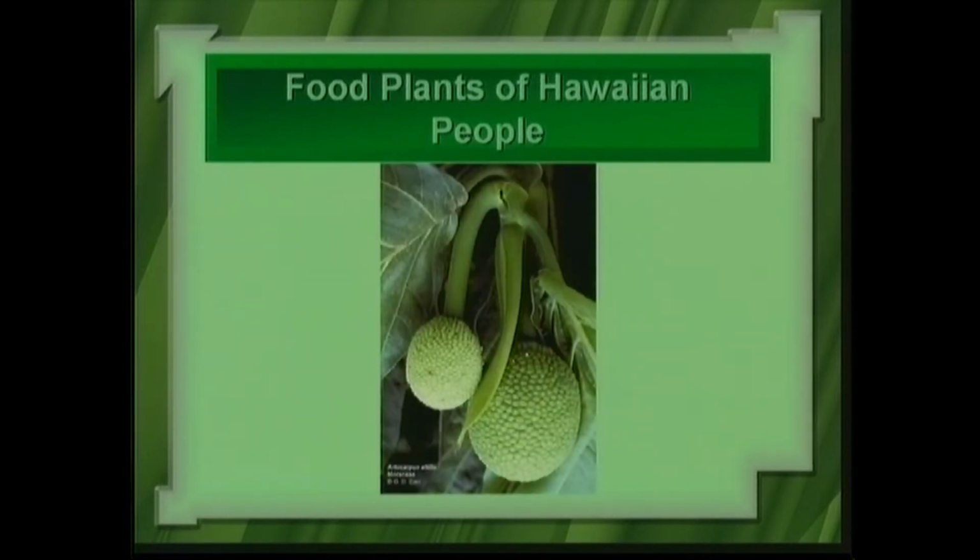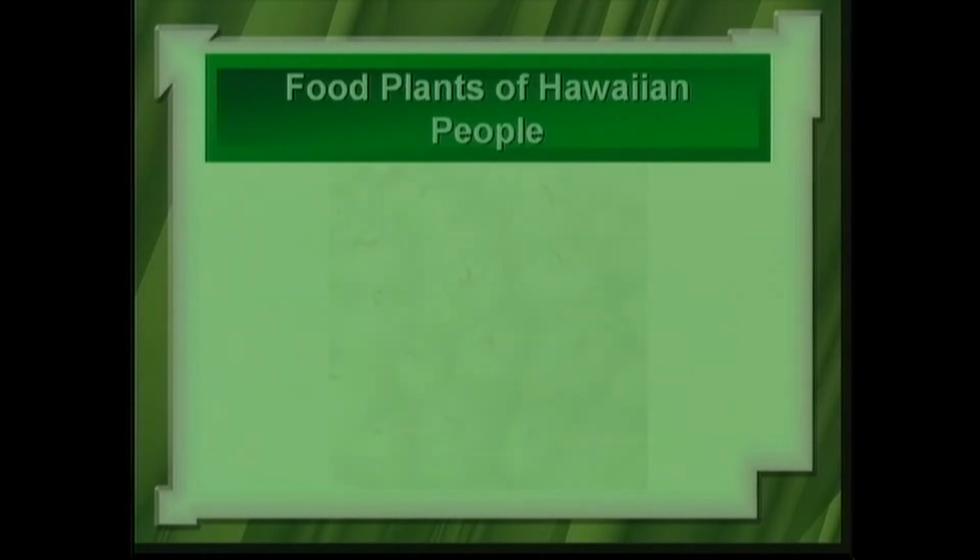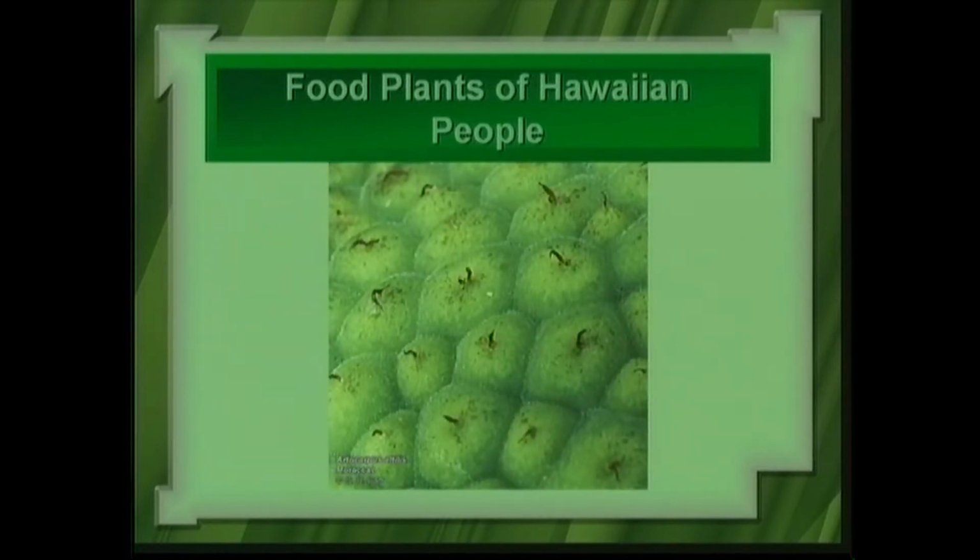Okay, and this is an image where you can see part of the breadfruit leaf, or the leaf of the ulu, and the female inflorescences that are developing into fruits. You can even see here a little bit of that milky latex of the ulu plant. So if you actually pick a fruit, it has a sap that drips down. This is a close-up of the female flowers after they've been pollinated and fertilized.